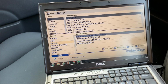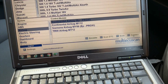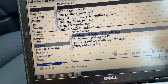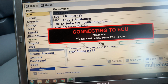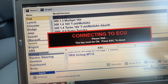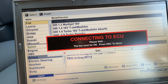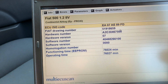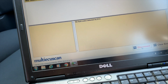So first of all, we'll have a look at the airbag ECU, connect. Talk amongst yourselves. Connect into ECU in your own time. I've got the ignition on, haven't I? Yeah. It's taking a long time. There we go. Right, errors. No fault codes. That's what we like to see. Disconnect.